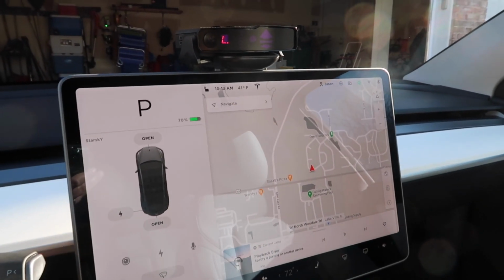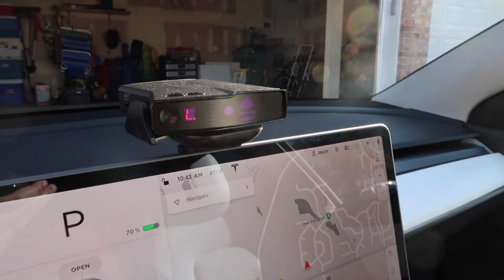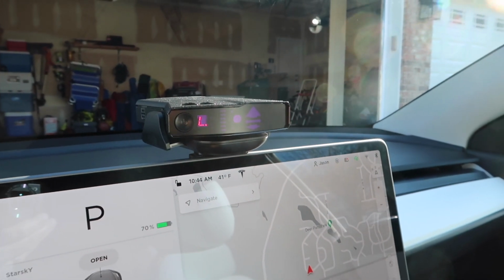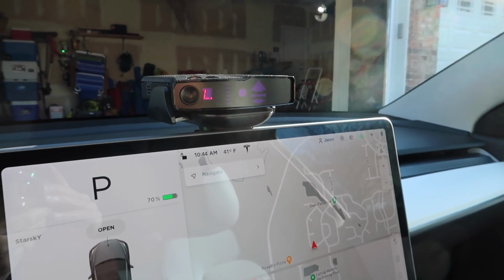This is where you're looking anyway. This is where the screen is. So I really wanted something where I could put it right above the screen, which gives me easy access to mute it. This is the button you press to mute an alert, if you want to do that. And let's take a look at how I installed this.